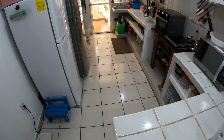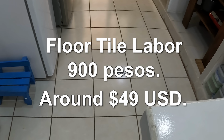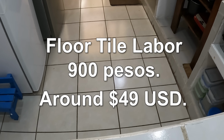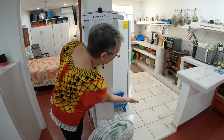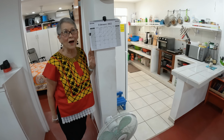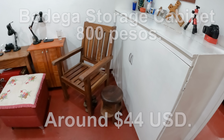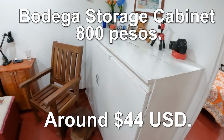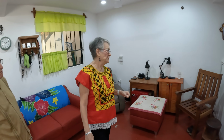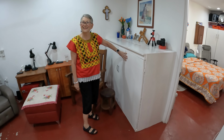Our kitchen floor was cement like the rest. Ask Joaquin how much it cost to put tile. Joaquin tiles swimming pools, and he says, 900 pesos. And this floor was tiled for 900 pesos. I really know how to rehab little places and how to get it done cheap, and I've got all the kinds of workers you need. And we got our bodega, our storage area in the living room, done for 800 pesos. A bodega is a storeroom. So this has all of our luggage and storage for the beach and things like that.